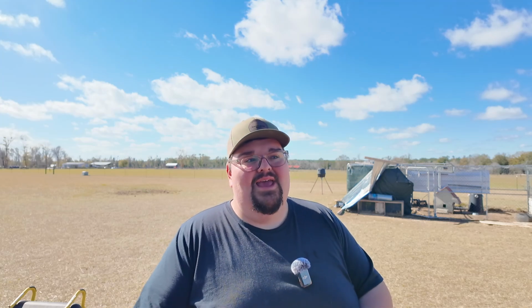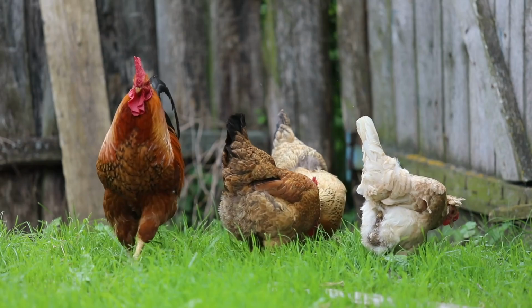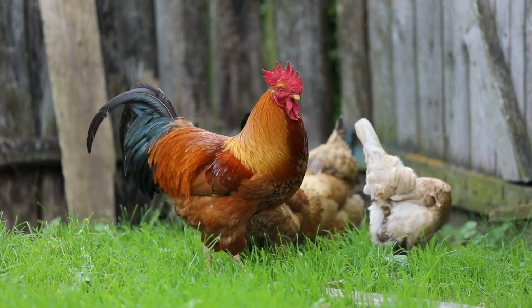And so black Australorps are good, and they lay really well as well. They're fluffy, so they can handle this extreme heat. They're fluffy so they can handle this extreme cold. They can handle the heat, and they're doing great at foraging. All these breeds are so great because they can handle the various climates. So we got the Rhode Island Reds, we got the gold lace Wyandottes, and we got the black Australorps. They're three of my favorite breeds.